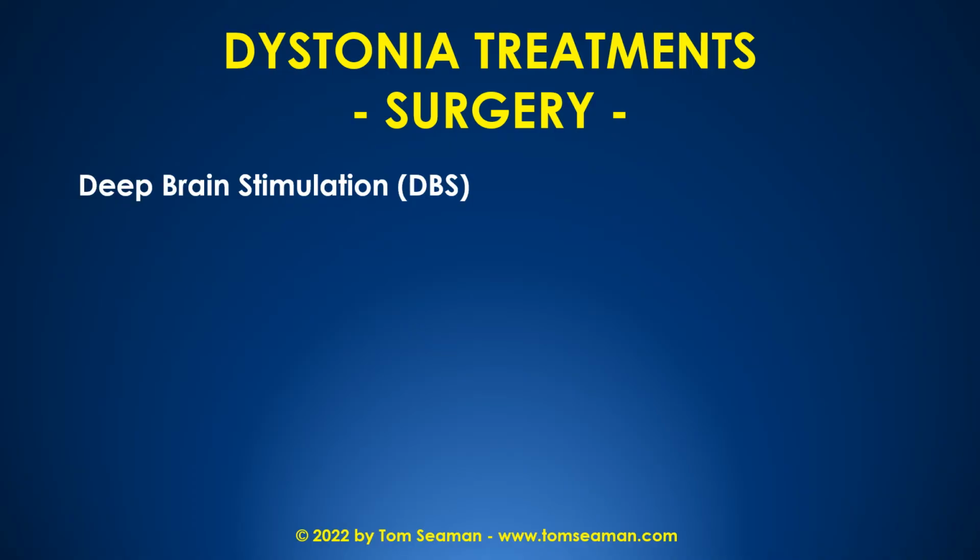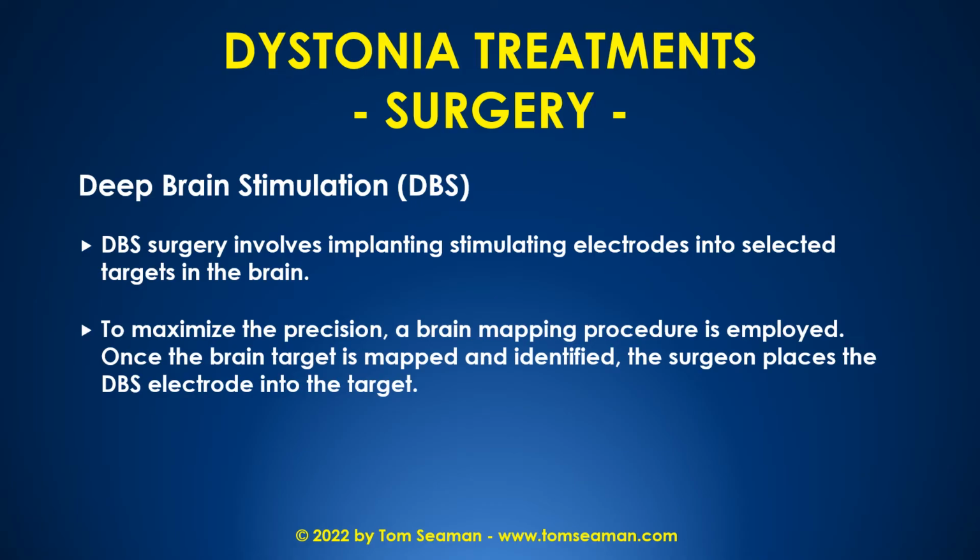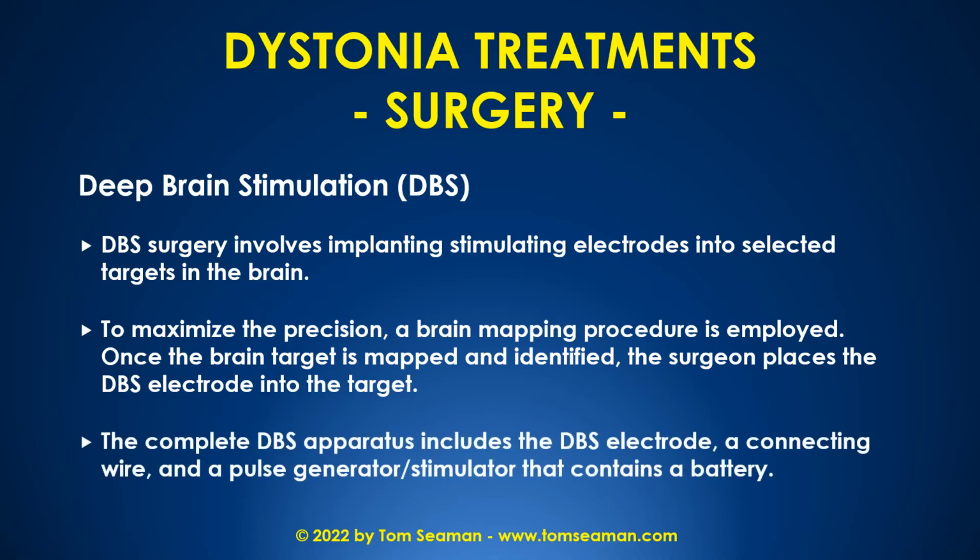Now, the more common surgery that we hear about is deep brain stimulation, and that's something that's been used for years now for things like Parkinson's disease and essential tremor. I forget what year it was approved for dystonia, but it's become more of a first line treatment than it was in years past. What it is, you implant electrodes into certain targets in the brain. A brain mapping procedure is utilized where the surgeons, along with the patient, determine what parts of the brain are causing the involuntary movements, and that's where the electrode is then placed into what's called a target.